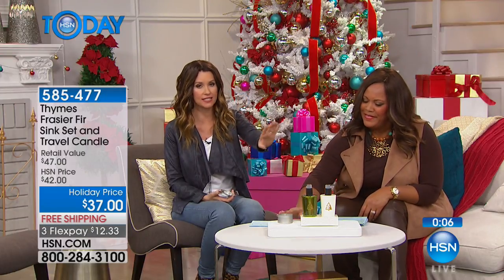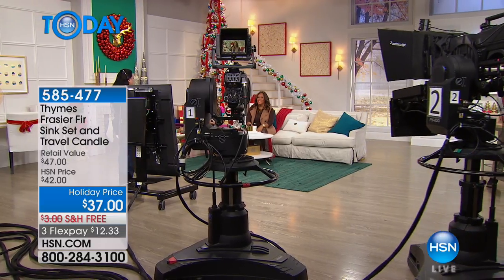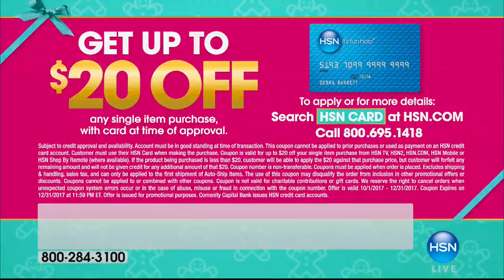And you're getting a big hand wash that's luxurious, softening to your hands. This is skincare for your hands. Yes. And then that hand cream as well. It's a great one to have in your guest room if you've got people coming over for the holidays. It's a treat.